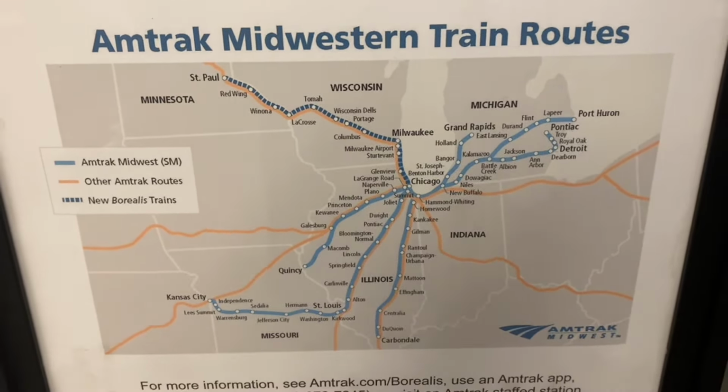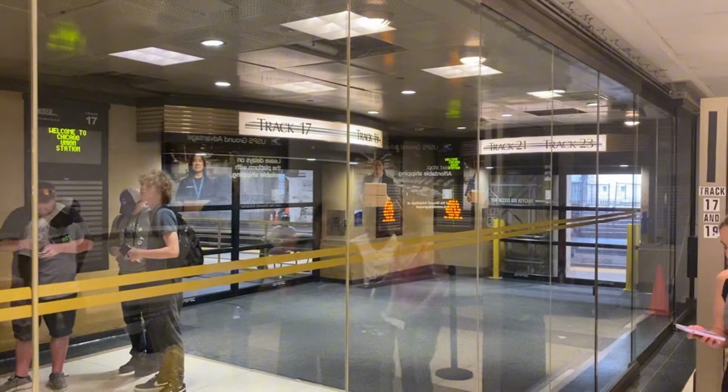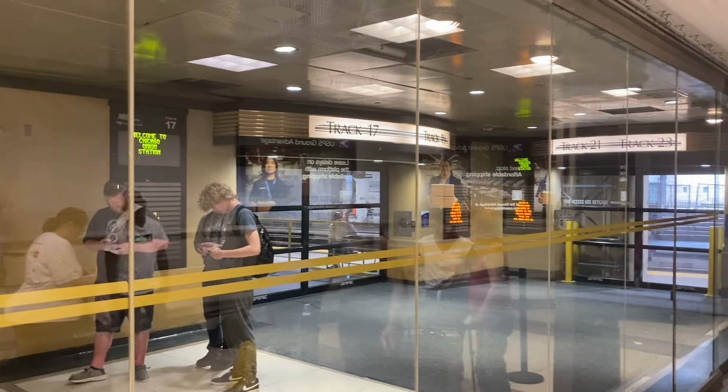This announcement is for the customers ticketed on train 1333 Borealis. At this time, Amtrak announces there will be a delay in the boarding of your train. Amtrak does apologize for the inconvenience of this delay. We do suggest you remain in the north boarding area and listen for further announcements.